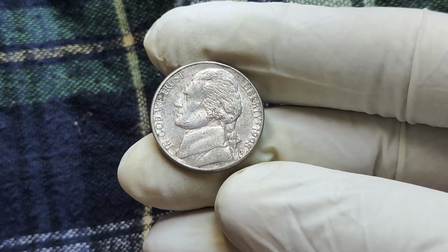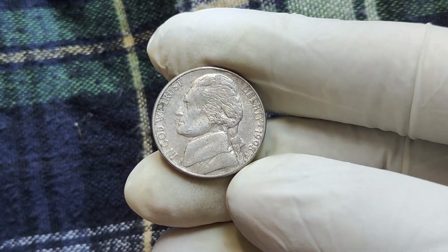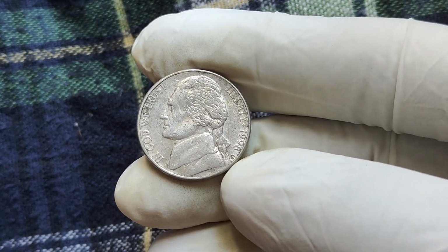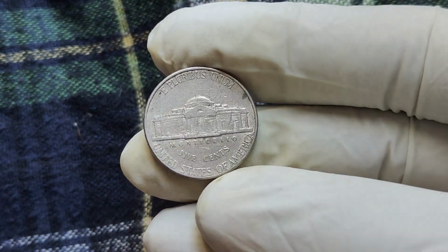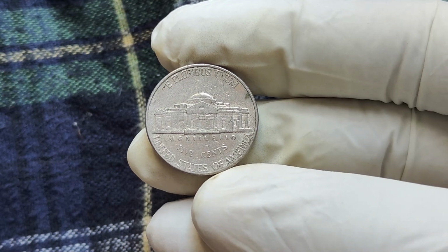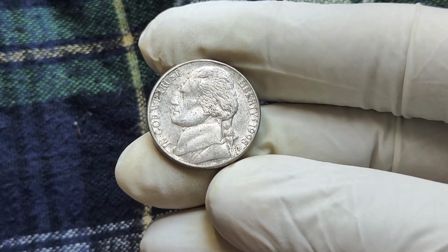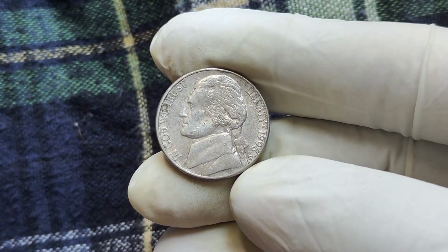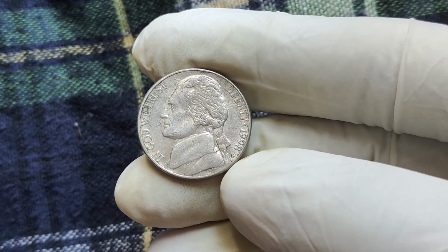Now, here's a question for you: when was the last time you checked your loose change? Because if you haven't, you could be missing out on a life-changing opportunity. Think about it. A simple coin most people overlook could be the key to financial freedom. And the clock is ticking. With every passing day, these rare nickels become harder to find, and their value only increases. Don't wait until it's too late.